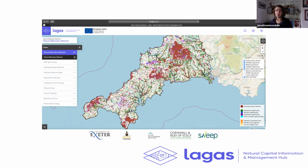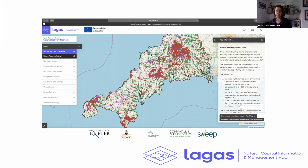So these are fairly straightforward maps. As I say, you've got various layers. They're sometimes a bit busy. You can easily tidy them up just by using the controls on the right-hand side of the map. And there'll also be information as well. We try and provide a framing question and supporting information on the info button to the right, and there's often additional documents attached with hyperlinks there.